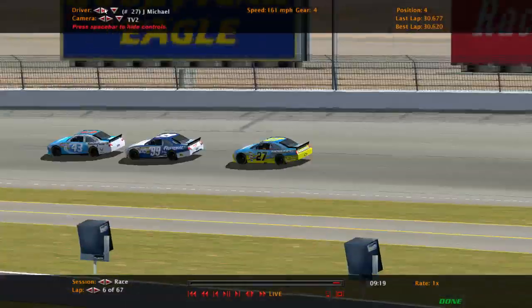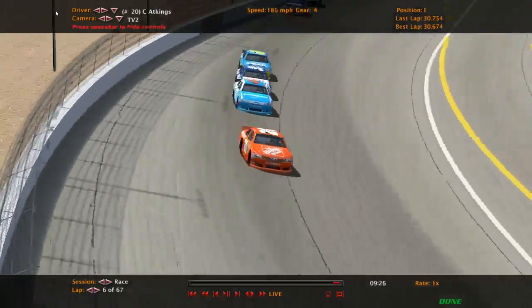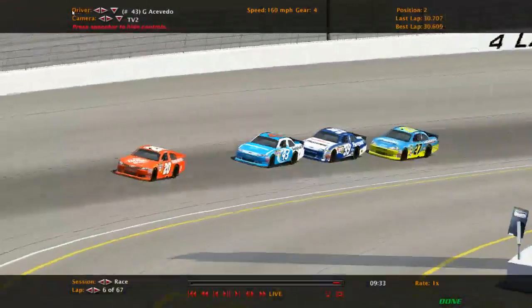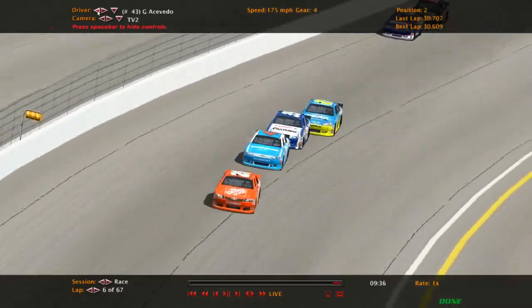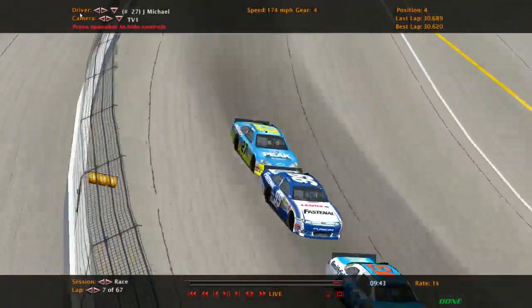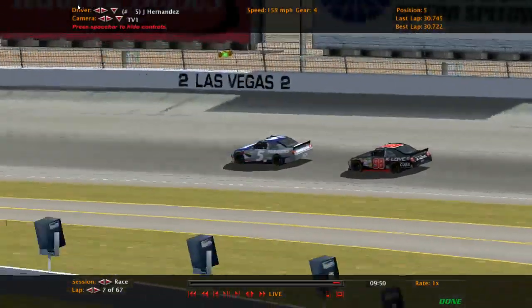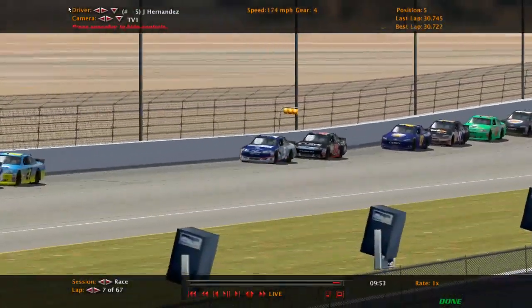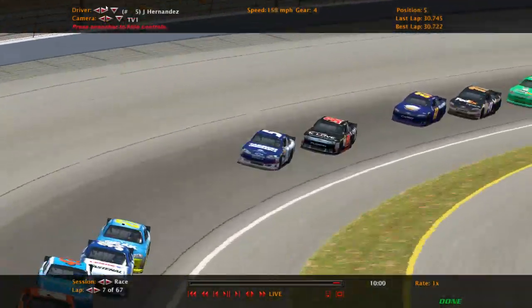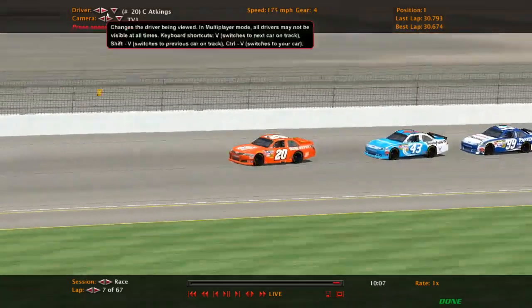Let's go back to the lead battle as Caden Atkins continues to lead this race. Having a pretty good day. Hasn't had one since Daytona, but who knows what will happen. Grayson in second, Demi to third, and Jake Michael to fourth. See, Jesus Hernandez, he's having a great season. Ever since the win at Rockingham, he's turned up. Now he's up to 5th. Still green.